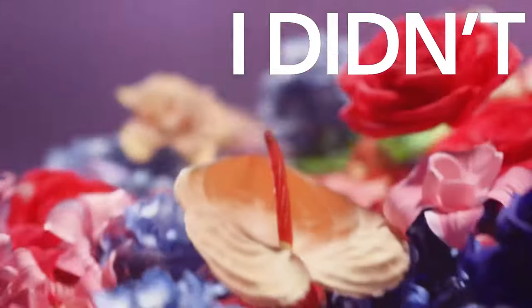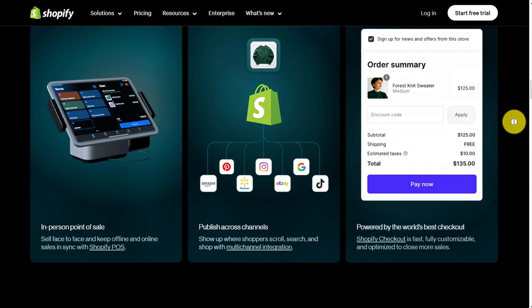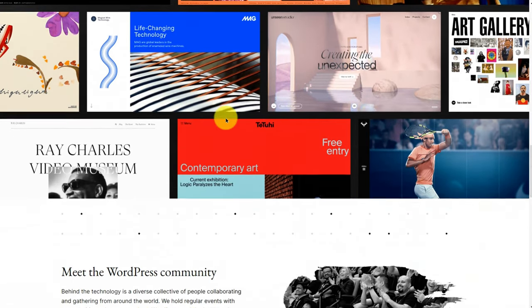If you prefer visual design, consider Squarespace. Shopify is the way to go for e-commerce sites. Ultimately, the best builder depends on your specific needs and skill level.